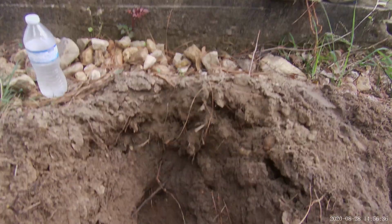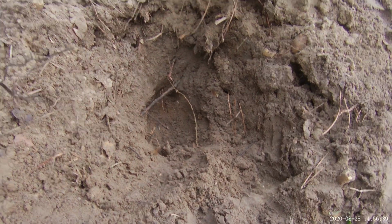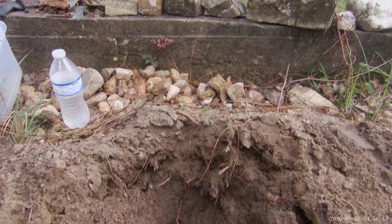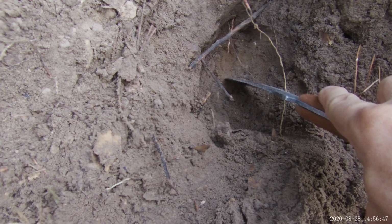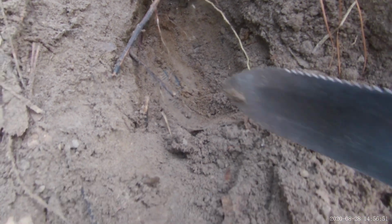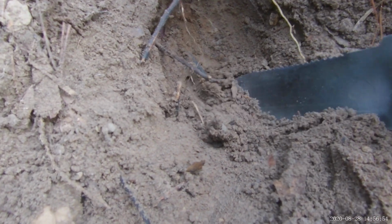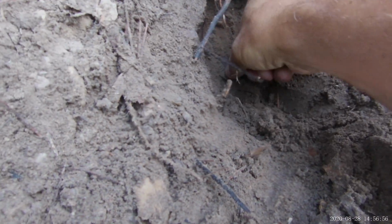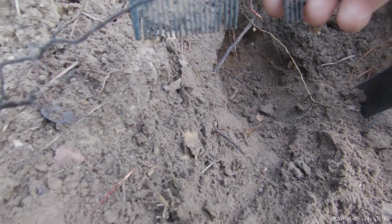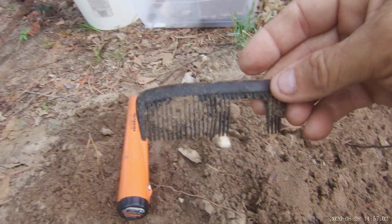Okay, so I'm continuing to dig out metal out of this hole near the wall, and the chimney is right behind me. And as I found a big metal target under here and was scraping away the dirt, I found a comb. Or part of one. Missing some bristles, but it's got some also.